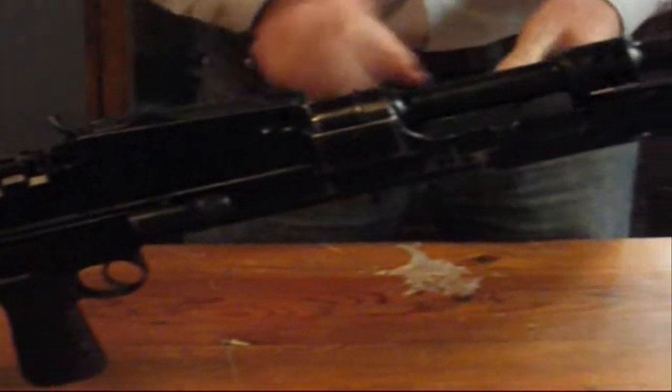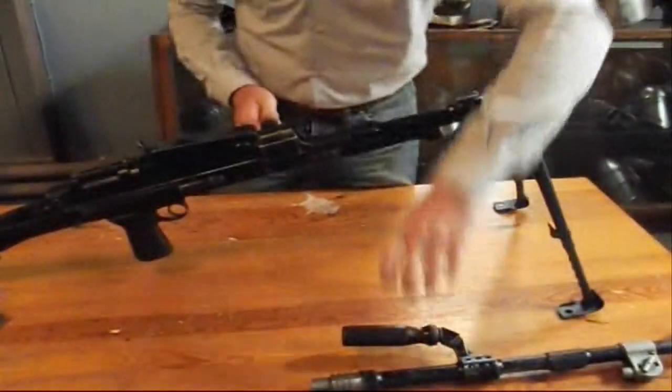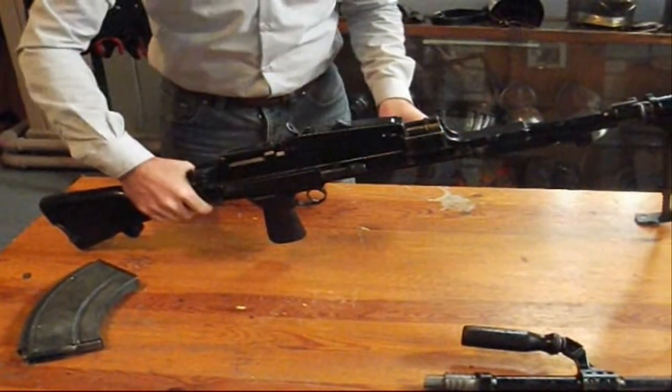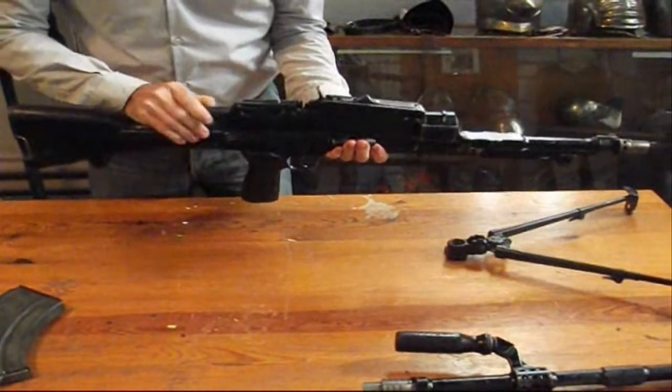The Bren was an air-cooled, gas-operated weapon that fired a .303 round from a 30-round box magazine. It had a slow rate of fire, 500 rounds per minute, but was extremely accurate, with sights set out to 2,000 yards. It was also lightweight, weighing only 22.1 pounds, and measured 45.5 inches in length.